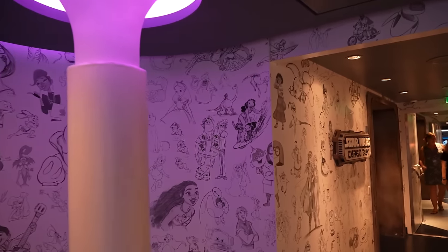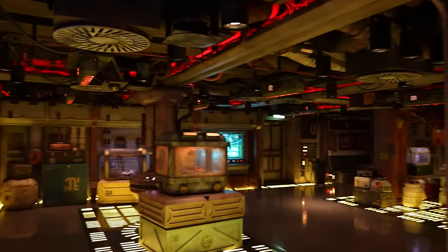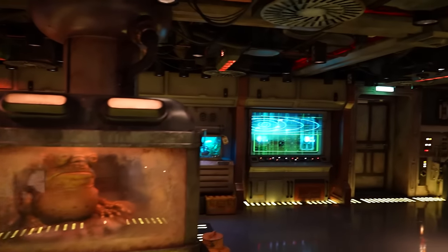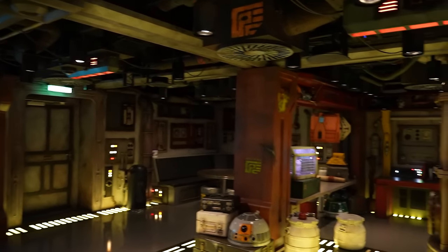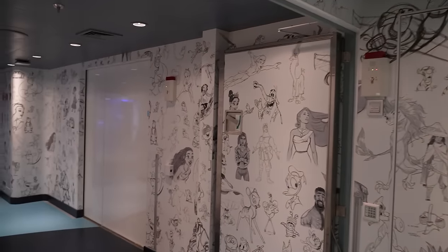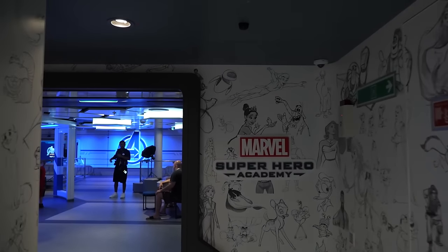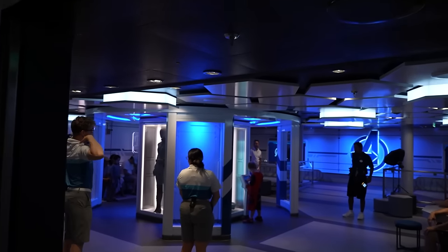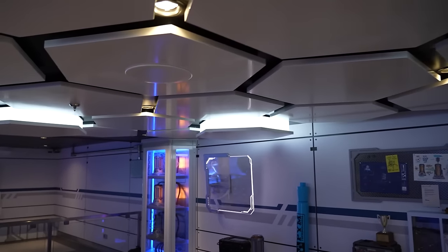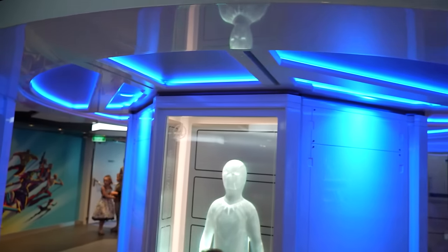we start to head down this hallway and we come to the Star Wars Cargo Bay, which is a Star Wars themed room with all kinds of different cargo and Star Wars animals or creatures in here. And then as we continue down that hallway, we end up in the Marvel Superhero Academy, which is where you would come to do meet and greets with Spider-Man or Ant-Man or Wasp. But they have other things in here for the kids to do, such as this Avengers Mission Training game. You can see everybody's waiting to meet Spider-Man right now.